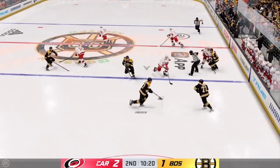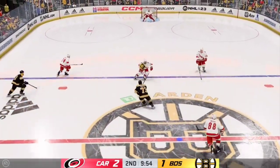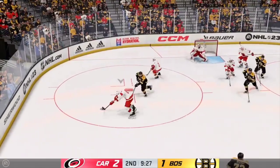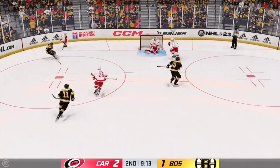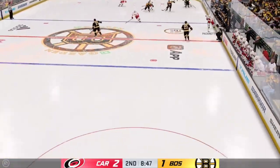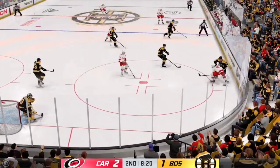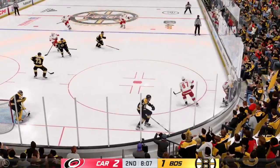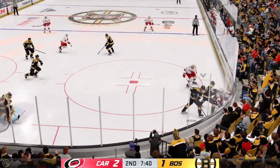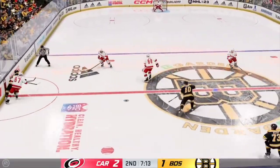The Bruins win the faceoff. Quick pass to McAvoy. The Bruins are across the line and into the offensive end. The Hurricanes have it from their own end. And here's the pass to Pacioretty. On the attack along the boards. Takes the puck. Along the boards, they battle for the puck. Manages to hang on.